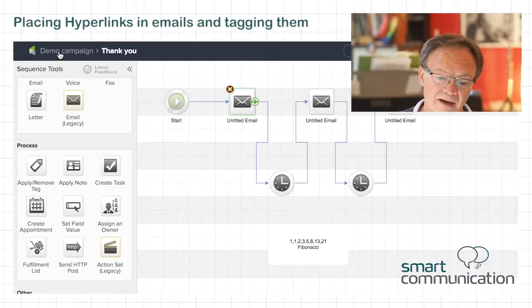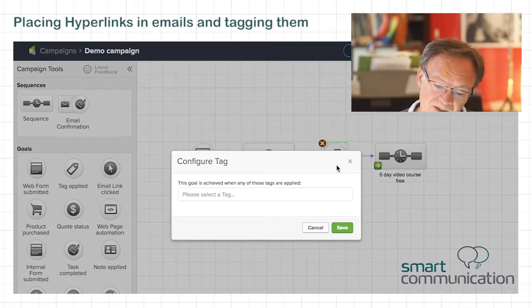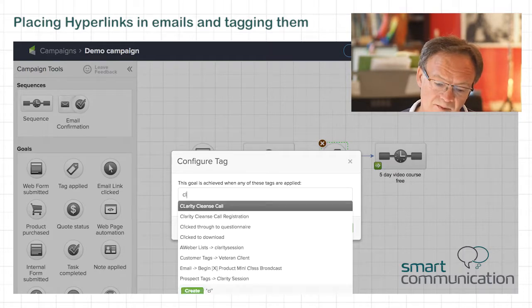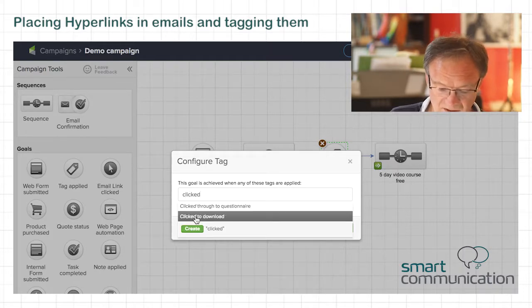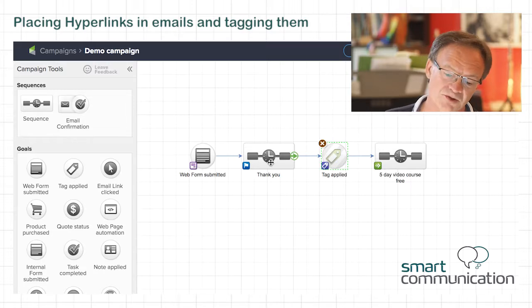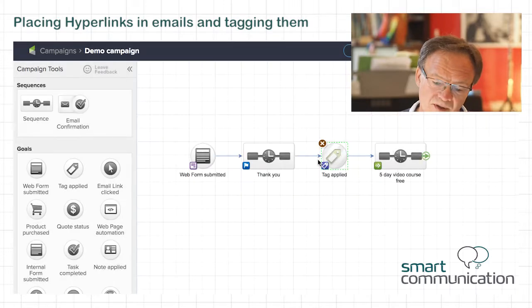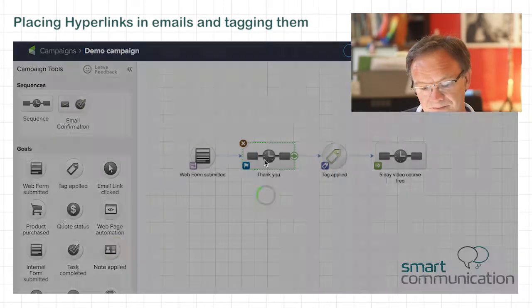Now I'm going to go one step back out of this email, another step back out of the sequence, and now I'm going to take that tag over there and I'm going to put the same tag in there, clicked. It'll come up because I've just clicked to download. So now in every email I'm putting the same call to action, click here to download, and I've placed a tag behind it. When people click on that hyperlink in that email, Infusionsoft is going to pull them out of the email and put them into the next sequence, and that sequence is going to stop. So there's your first bit of automation.